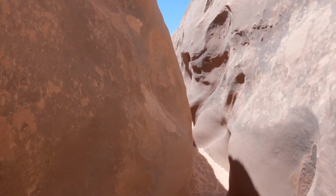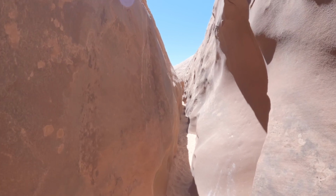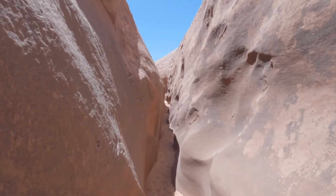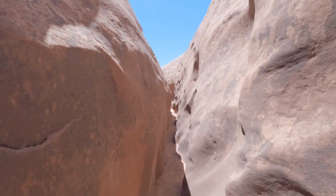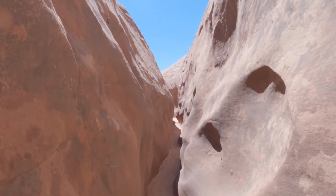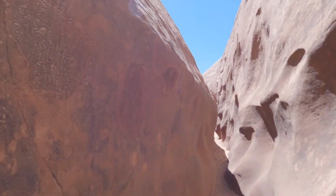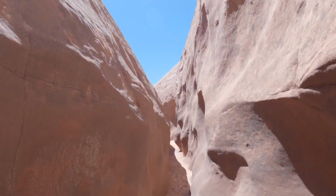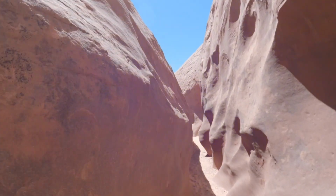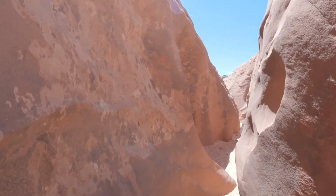Ooh, this is really cold. Yeah. Oh, here we go. It's getting tight. Not quite as tight as Spooky. Spooky was turned sideways, take your backpack off. Yeah. That was the part I liked. Very fun canyon.